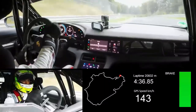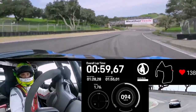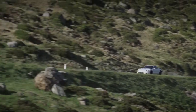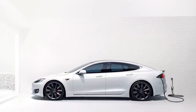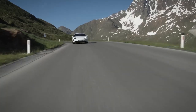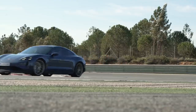You might think that because it holds a lap record at the Nürburgring and Laguna Seca, that Tesla fans would stop reminding you that for the price of a well-equipped Taycan Turbo S, you could buy a Tesla Model S Plaid and a performance Cybertruck and a Model Y Performance and still have money left over. But they absolutely will not. And okay, real talk, that's kind of actually a valid point.